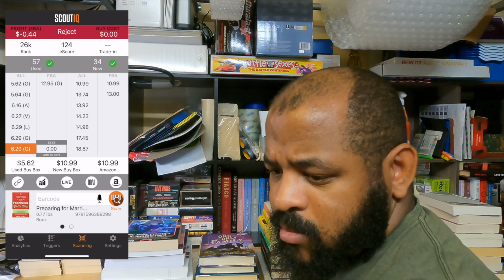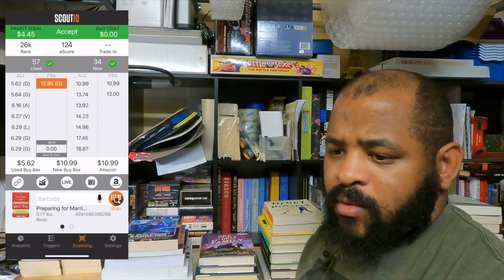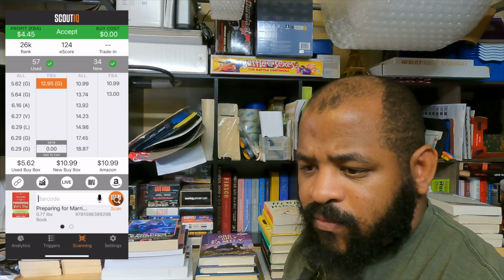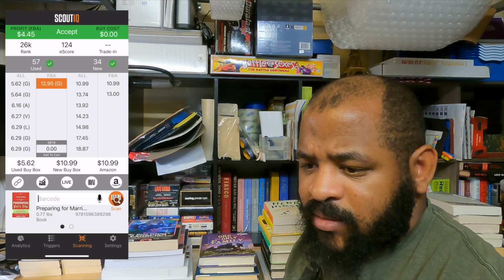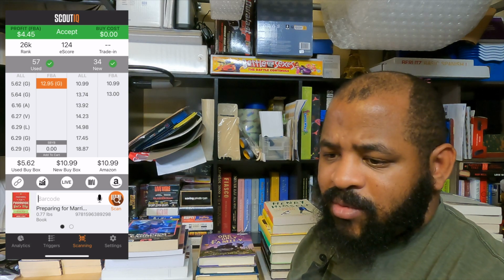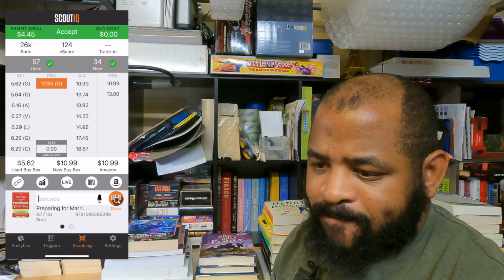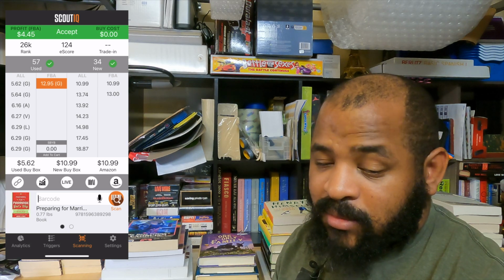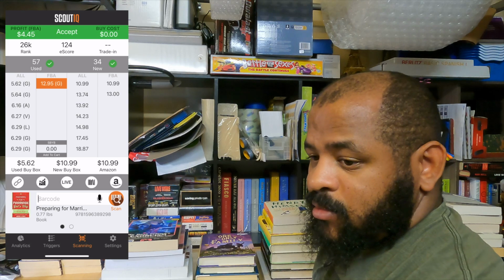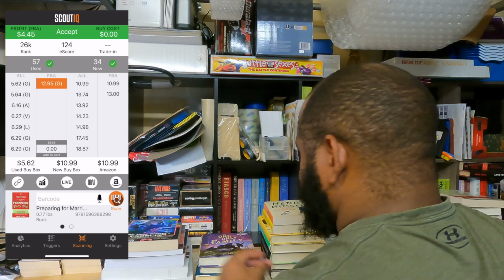So that's going to, there we go. So FBA, we're looking at potentially $4.45. The used buy box right now is at $5.62, but I'm pretty patient when it comes to these books. So if it doesn't sell, I'll just liquidate it, and it's not really a loss. But yeah, $4.45. So that's cool. Let's keep it going.